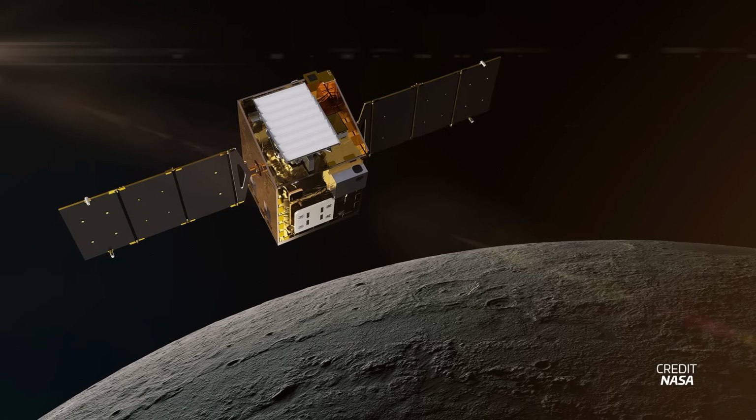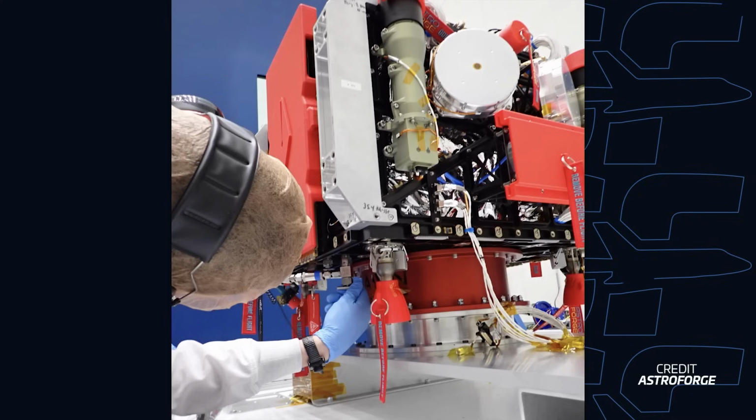The lander will be integrated along with other ride shares flying on the mission, including NASA's Lunar Trailblazer spacecraft and AstroForge's Odin, a spacecraft that we covered on last week's episode. After integration with the payload dispenser, the payloads will then be encapsulated on a Falcon 9 fairing and transported to the launch pad for integration with its rocket.